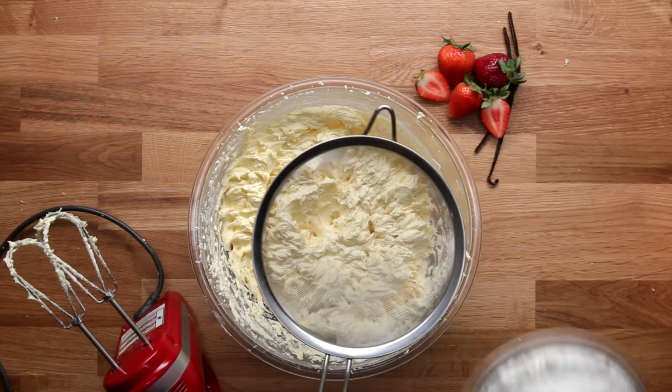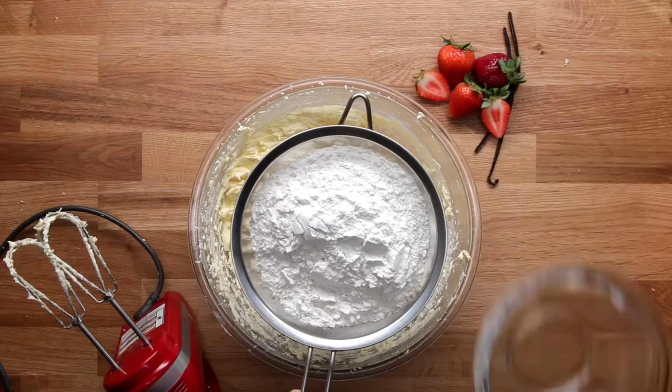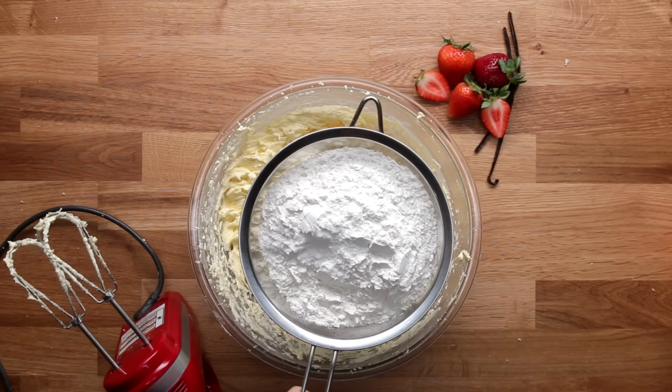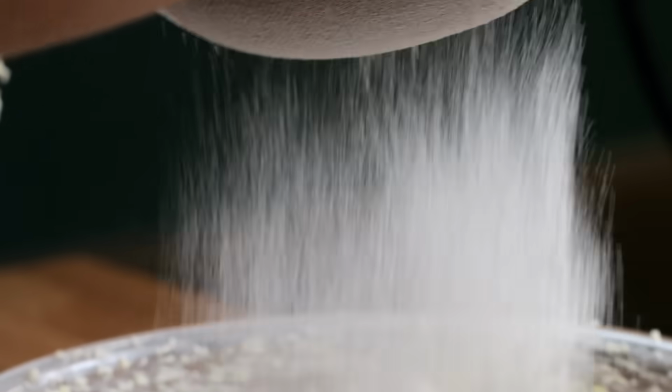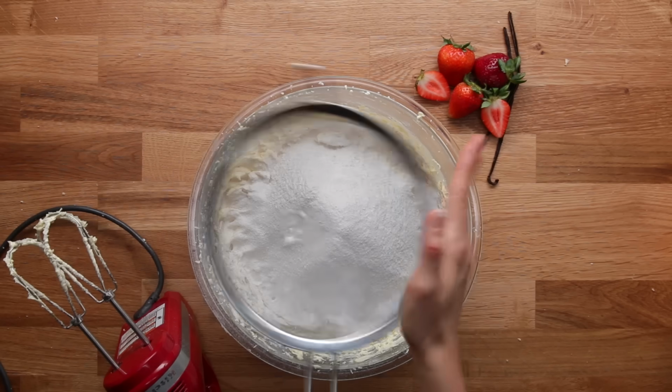Another thing you see a lot in recipes is sifting of dry ingredients. The reason why you want to do this is it helps evenly incorporate the dry ingredients into the wet ingredients. And it also ensures that if there's any kind of weird bits or large clumps, that it kind of takes care of those for you.